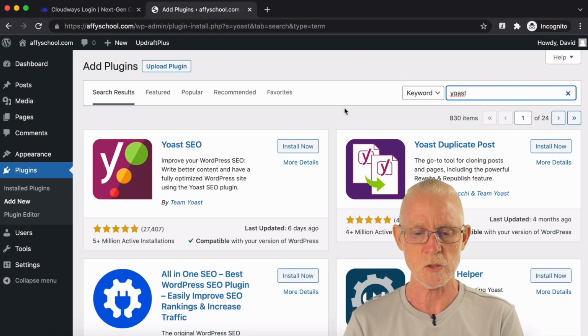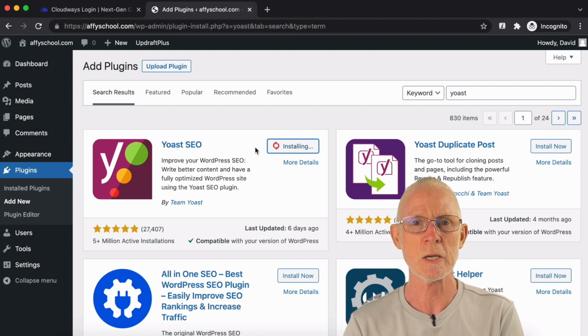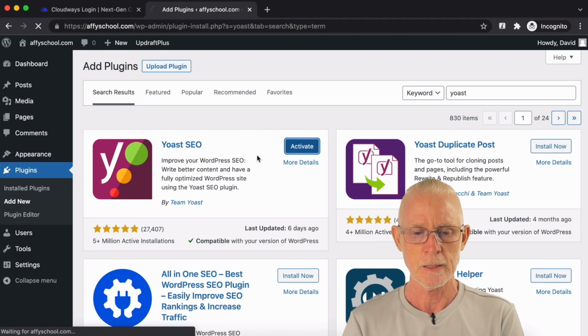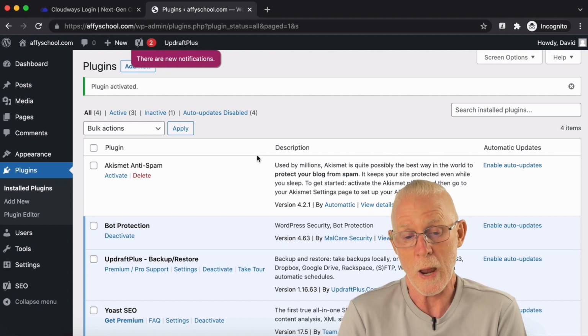This one here, install now. Now what Yoast does, it does your on-site SEO. That means your page titles and your meta descriptions and those key elements that Google looks for in your particular project, in your website. And we're going to activate that now.